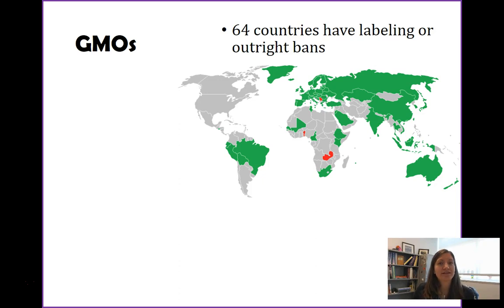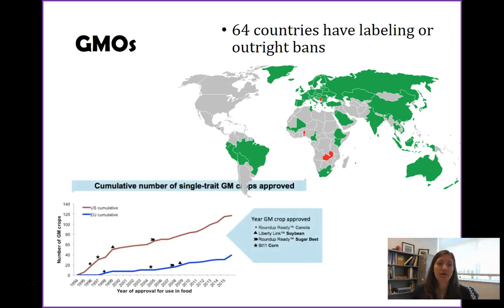So here in the United States, we do not require foods to be labeled as GMO-free. In a lot of other countries around the world, which is in this map in green, they do require labeling. In red are countries where they are completely banned. But in green, you can have them, you just need a label that they do have GMOs in them.